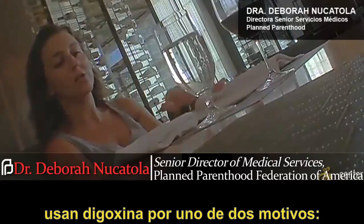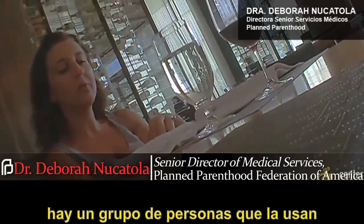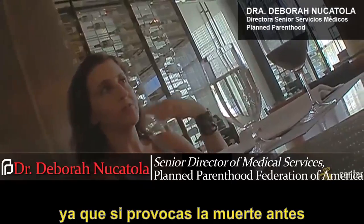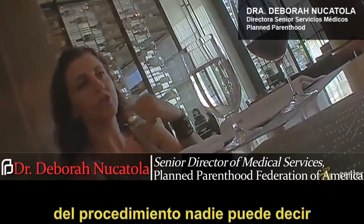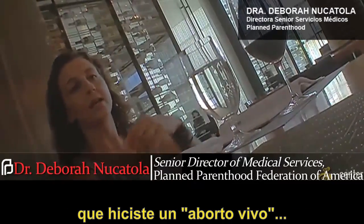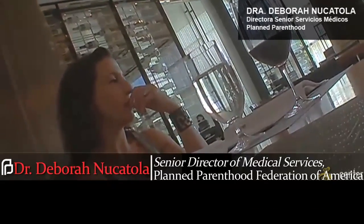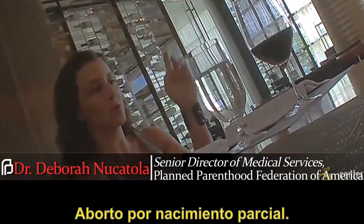Providers who use digoxin use it for one of two reasons. There is a group of people who just use it so that they have no risk of violating the federal abortion ban. If you induce a demise before you do the procedure, nobody's going to say you did a live, whatever the federal government calls it, a partial birth abortion.